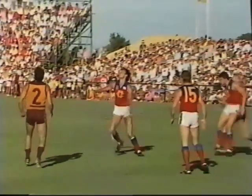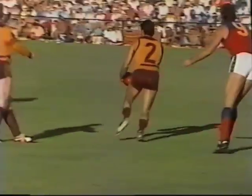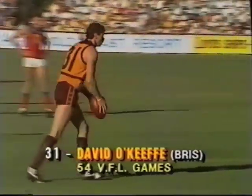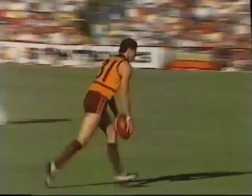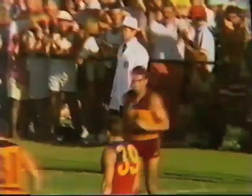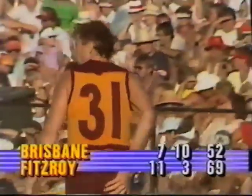Did a pretty fair job on the wing, but he's up there at full forward to try and give them a lift. With Hine not taking those marks, Hine was taking off the ground, and the replay shows Williams coming through now, and we saw there the shepherd, and that allowed David O'Keefe to bring up what could be the first goal in this second half of football. O'Keefe's first goal, 7-10, 52 points the Bears, and the Lions 11-3-69.